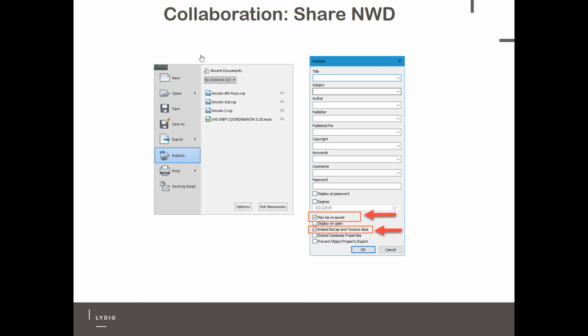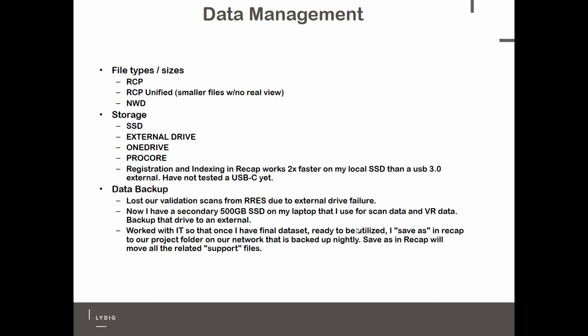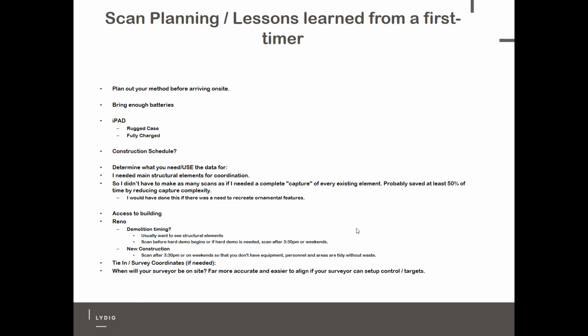And then real quick, collaboration, publish an NWD, so the publish tool in Navisworks. Click on that and you need to turn on embed Recap and texture data. Now you have an NWD that you can share. And then there's also reader settings. You guys could probably find this when we share the presentation to everyone, but these are just some good to know tips and tricks inside of Navisworks. Data management, I'll skip over that one for now.